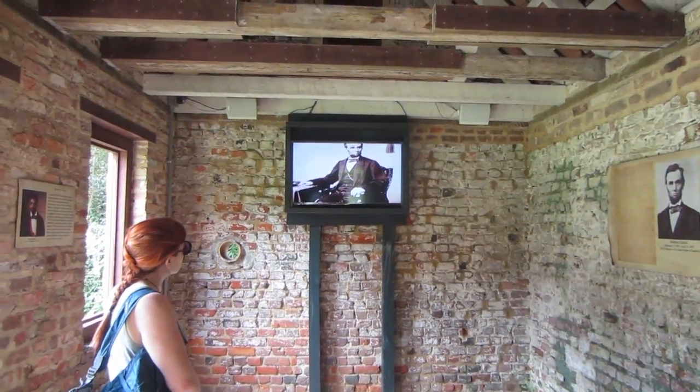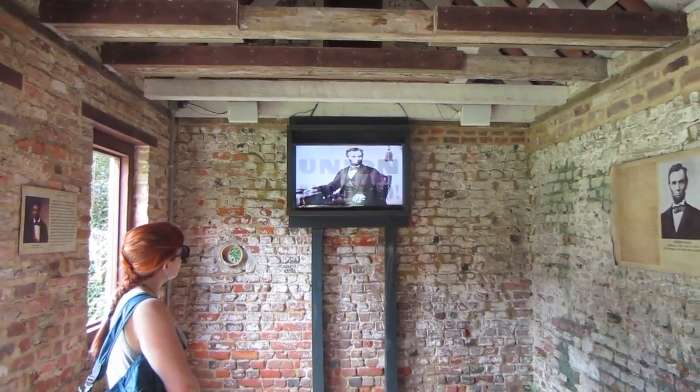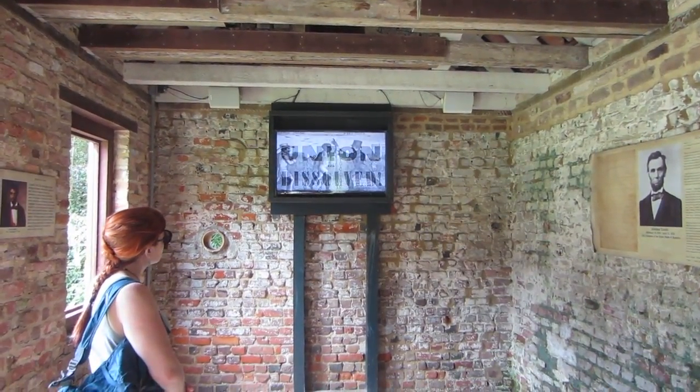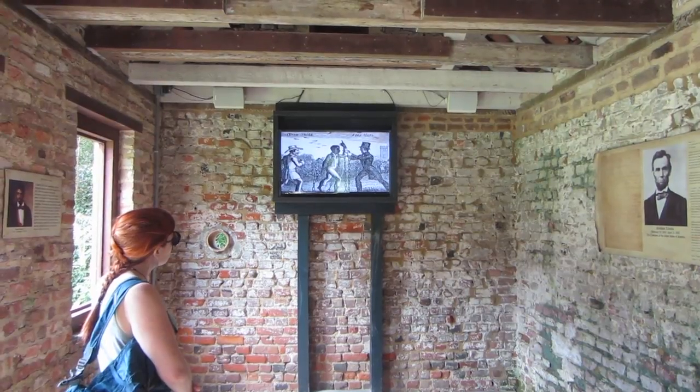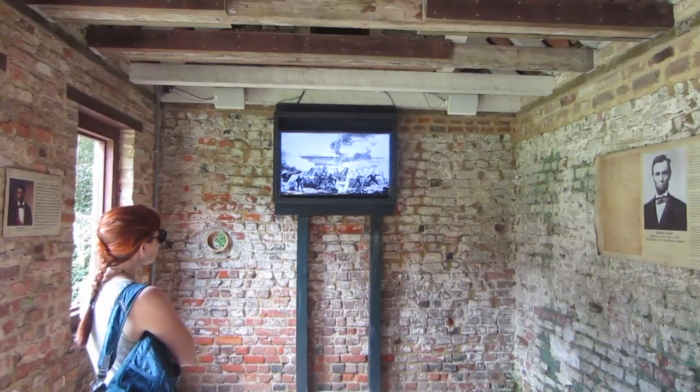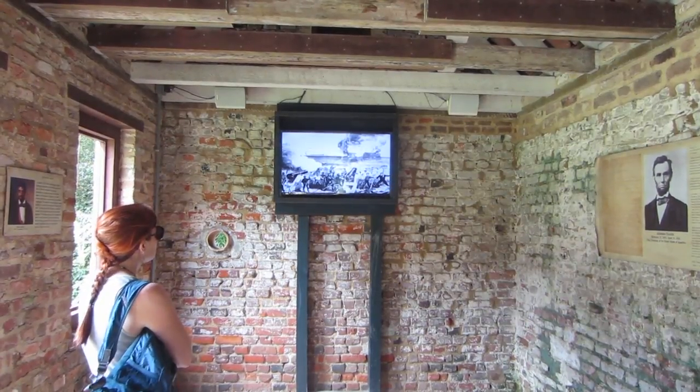With the election of Abraham Lincoln in 1860 and the fact that the South had seceded from the Union, tensions were on the rise, with the topic of slavery being on the front lines. On April 12, 1861, the first shots of the Civil War were fired here in Charleston at Fort Sumter.